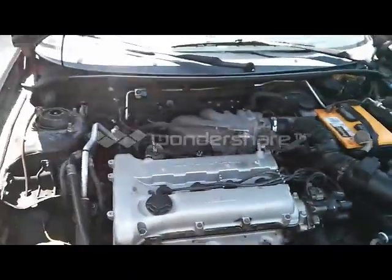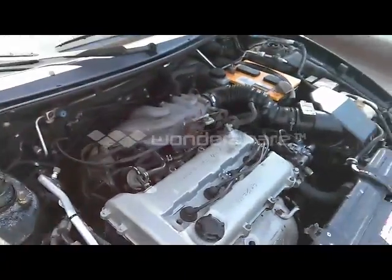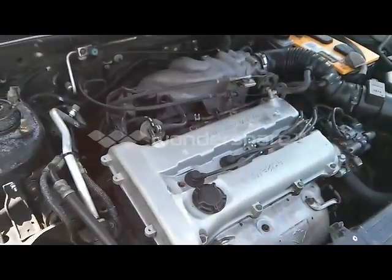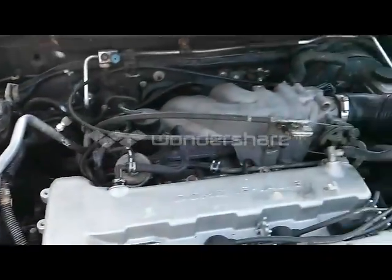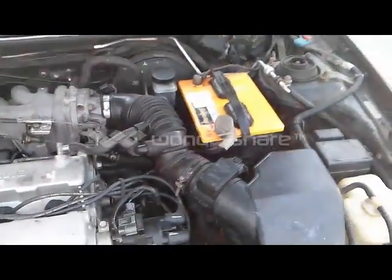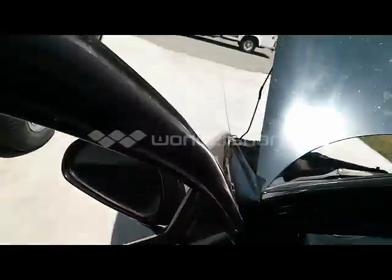Here's what the engine sounds like. Sounds pretty good. I mean, no noise, really. Very smooth. So I'm about to get started. Here's what I ordered online, after I start off the car.